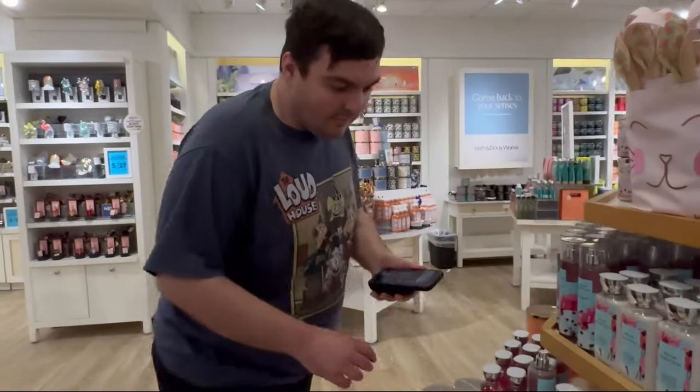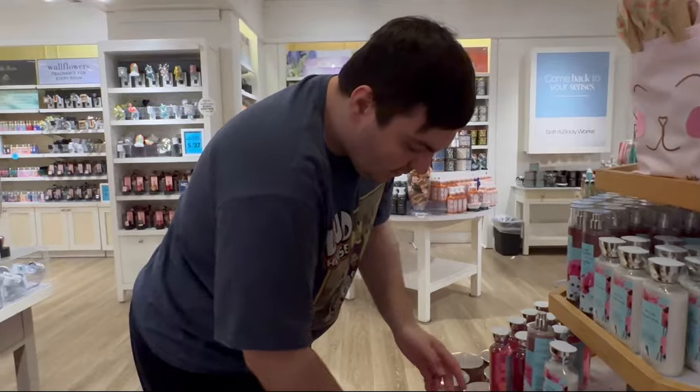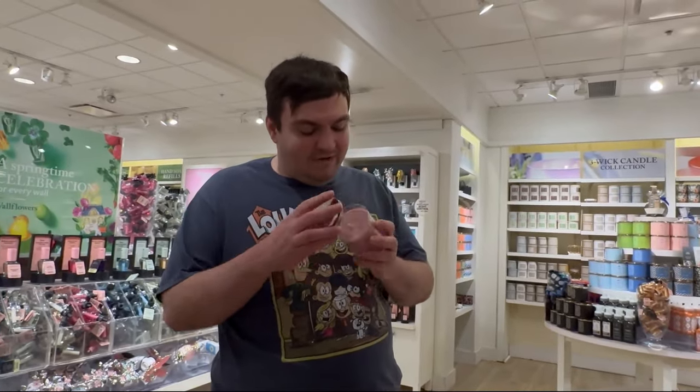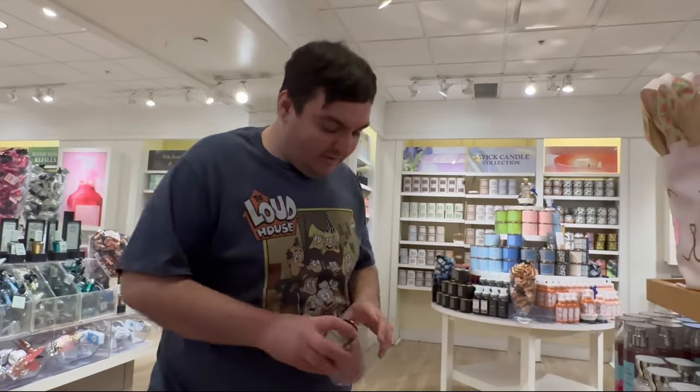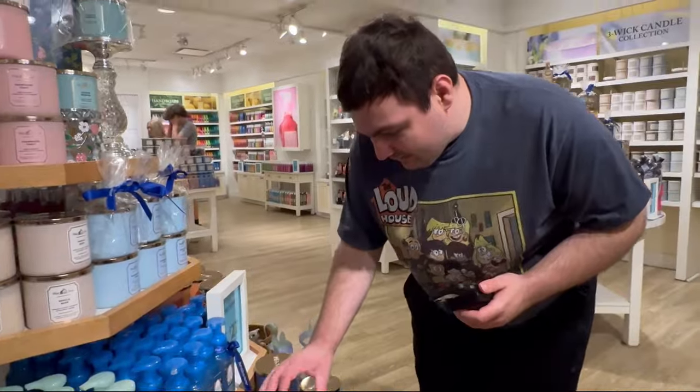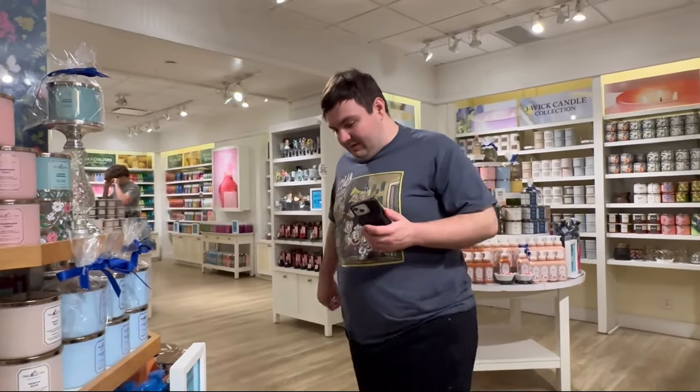What do you think? He might like it because he likes sweeter than me. What do you think? Smells like tutti frutti. Yeah, it smells strongly of candy, that's for sure. What's it called? Cottontail Cake Pop? Yeah. What do you think it smells like?